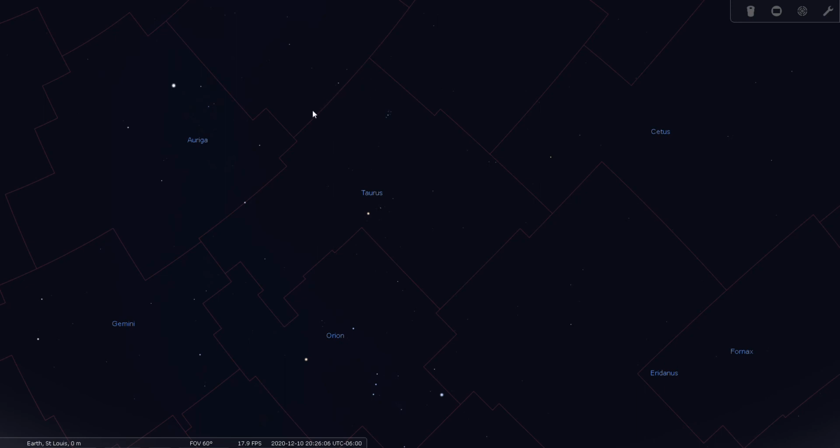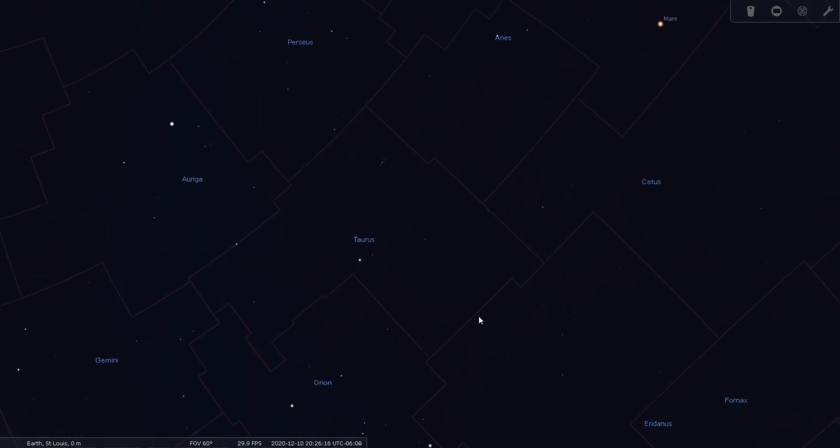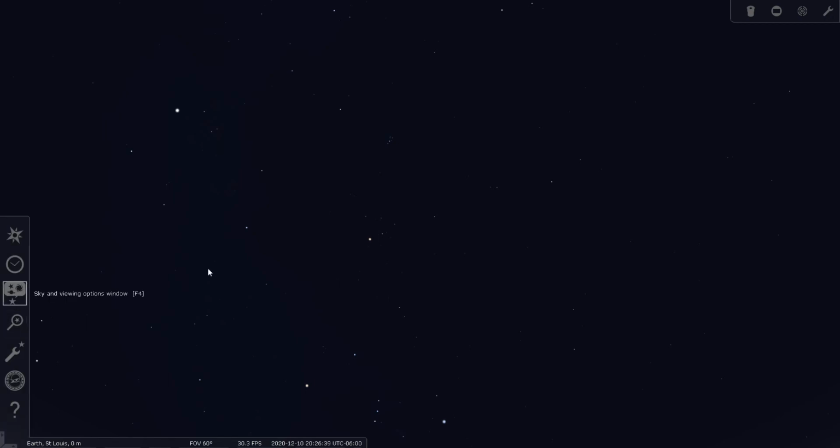You can see here I'm showing the constellation boundaries. Taurus does border on Orion, and it also borders on Aries and Gemini, because as I said earlier, the ecliptic passes through Taurus, making it a constellation of the zodiac. There are a few deep sky objects within the boundaries of Taurus, including 2 Messier objects. So let's make it dark. Let's go to a dark site.